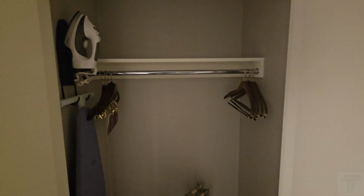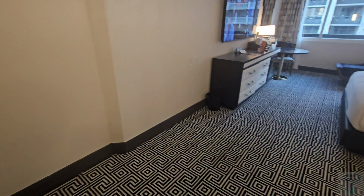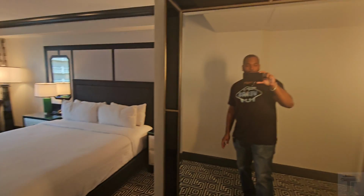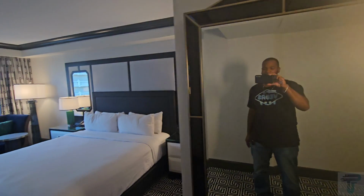And then this is your closet. So the closet for the room is in the bathroom. I don't think that's a big deal to most, but you got your ironing board and your luggage rack down there. And then all of your towels are behind the door here. So very nice looking bathroom. Definitely cleaned it up. As y'all can see on the floor, it's definitely got that Caesar's flooring. And then of course you've got your full body mirror, so when you need to check yourself out before you hit this strip, you always can do so because you gotta stay fresh.